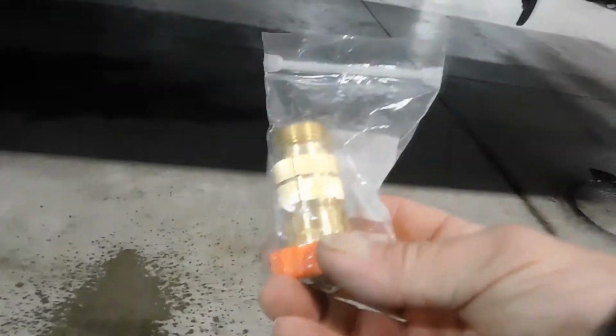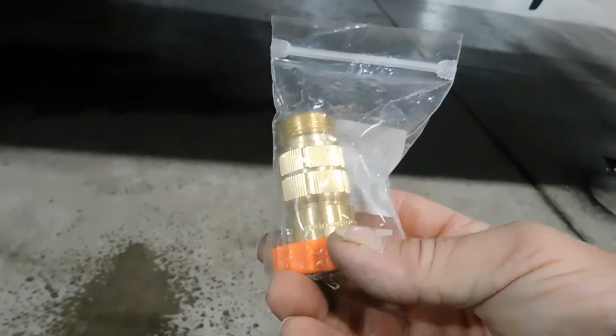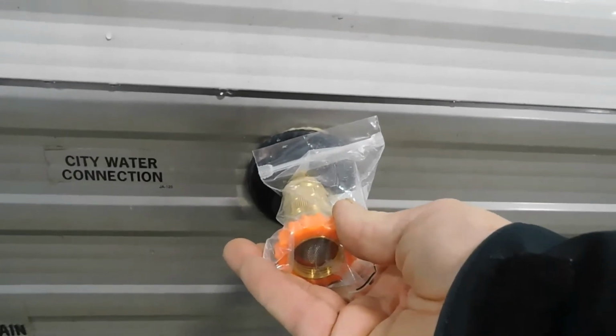Got our power hooked up. Go ahead and hook up our city water. Right here in the back of the unit, city water connection. First and foremost, use your water pressure regulator. This water pressure regulator is going to reduce the water pressure to 40 to 50 psi, protecting the lines inside your unit. Always use this when putting liquid into your unit. Hook up your water pressure regulator, hook up your hose, but don't turn your water on yet.